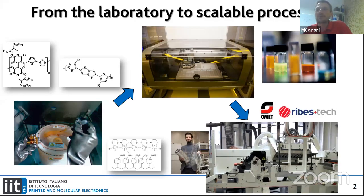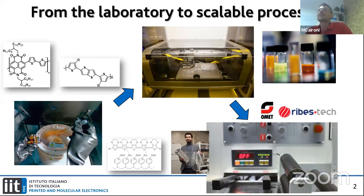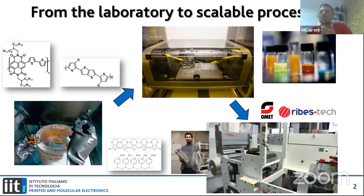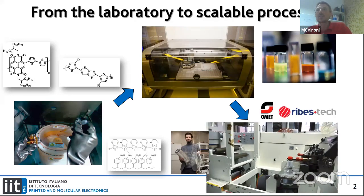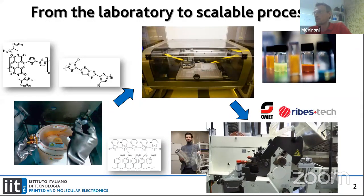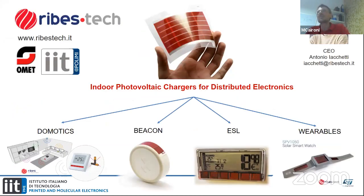This is an example of a flexography printer from a local company near Milan, Omer, that develops printing machines for label packaging, and over the years we tested the technology for printing electronics. We will talk about this also later. Actually, this is the first example of a technology transfer that we did.